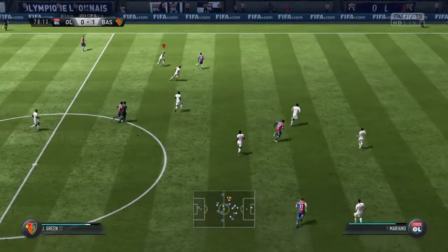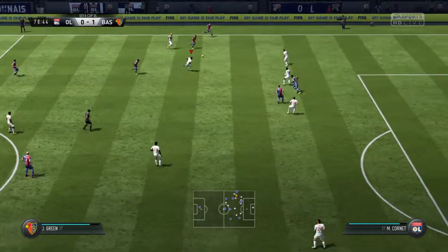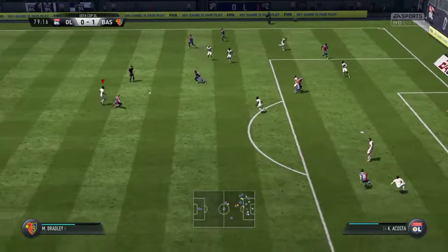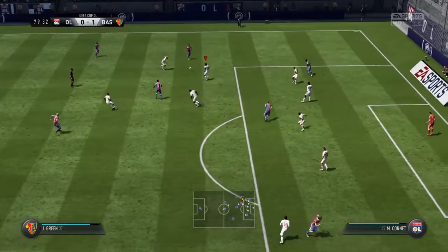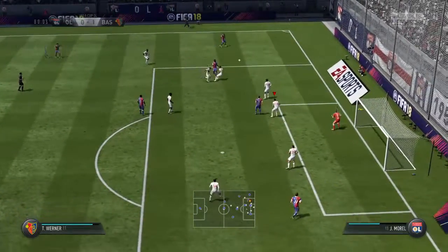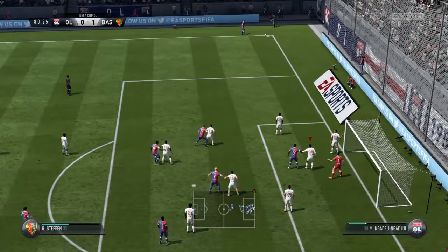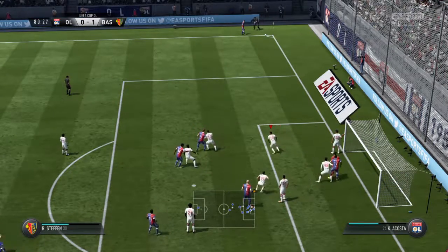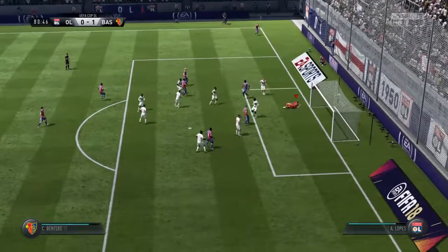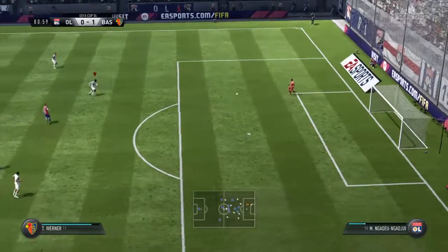Green. Max Gradel. Nice return pass. Put into the middle. Defended well. And Green. Benteke. You can see the deflection there. Corner. Swung in from the corner. Super header. Narrowly wide. Yeah, the goalie was booted to the spot there.